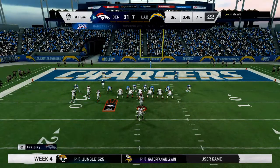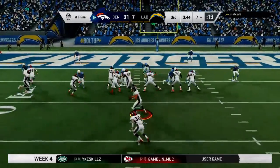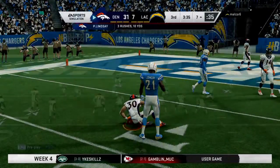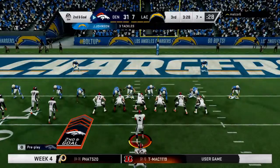Ready. Blue ready. Check. Green, come see. Watch the run. Watch the run. They'll run with Lindsey. Looking for a crease, can't find one. Stopped at the line of scrimmage. No gain on the play that time, and it sets up second and goal.